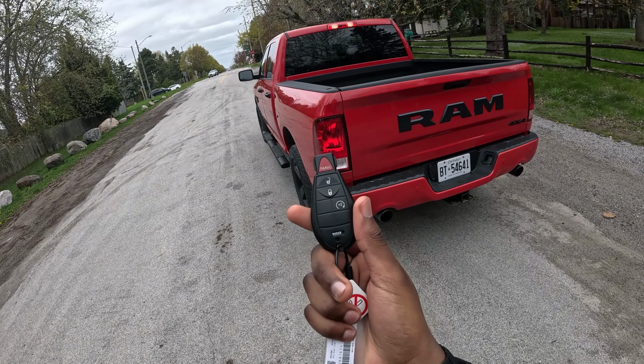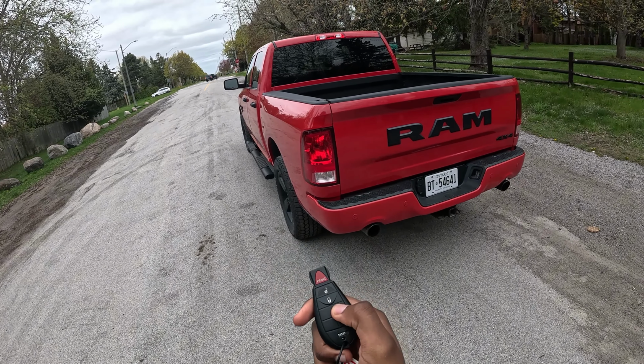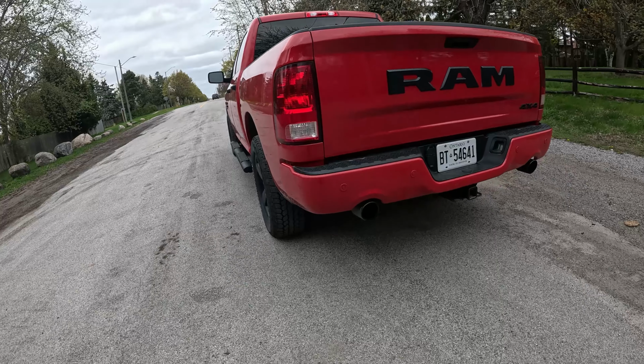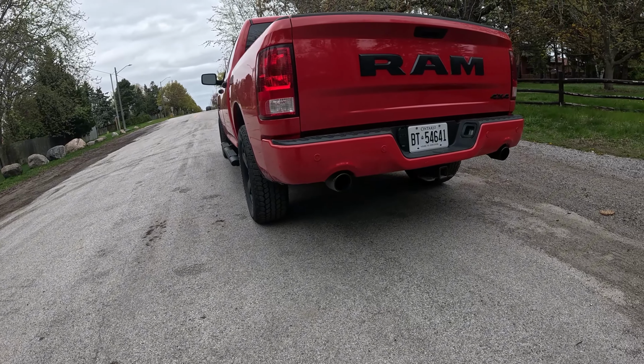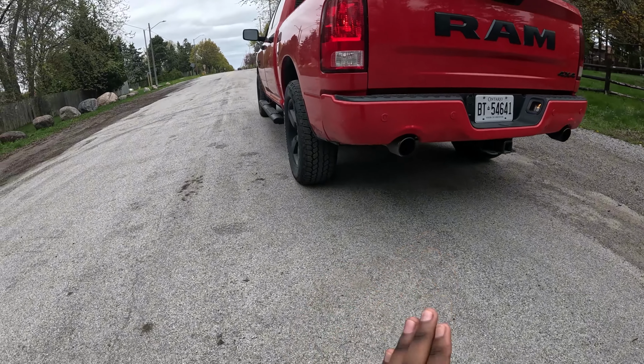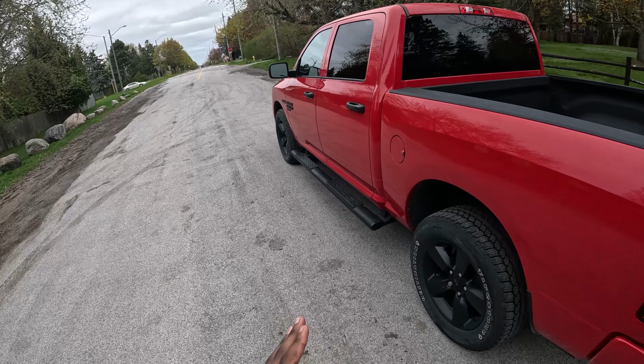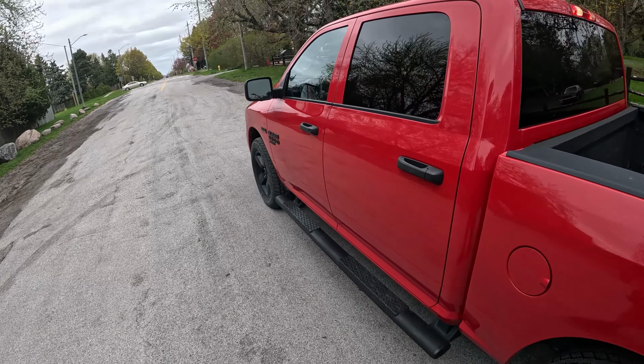I went with the basic model package, so it's not going to be anything crazy, but remote start. The engine, the exhaust gives you enough throatiness when you decide to step on it. It's good for daily driving a truck like this.